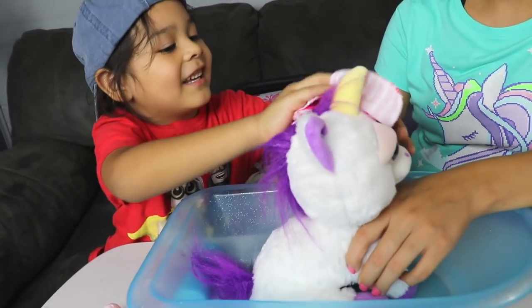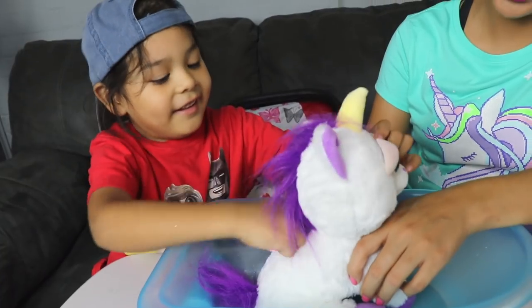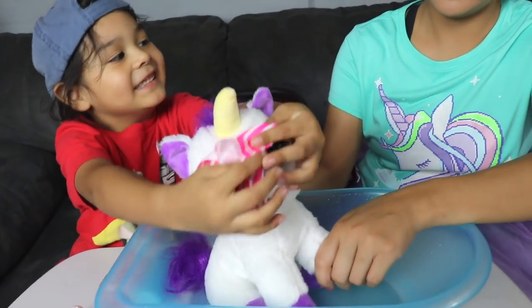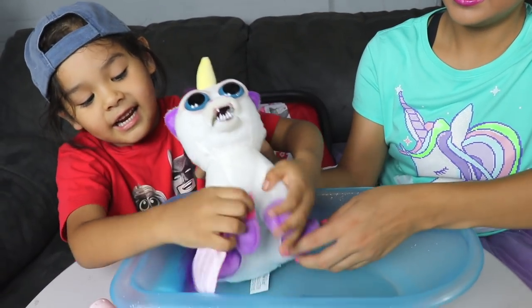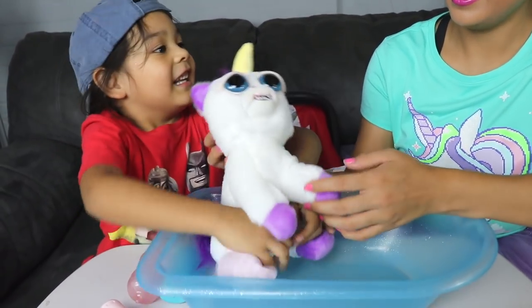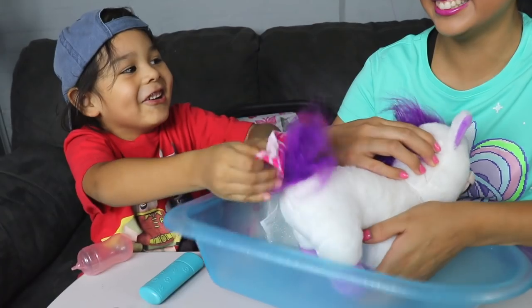Scrubby, scrubby. We're gonna get you smelling nice, Mr. Poops-a-Lot. In the face. His little feet, you gotta scrub his feet. And his hair. And his belly. And his butt. Ew. Okay, I think we're done.